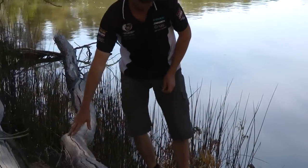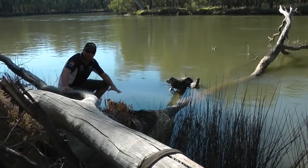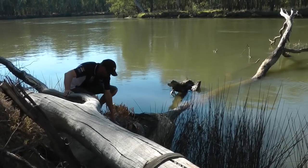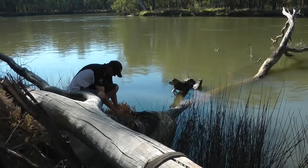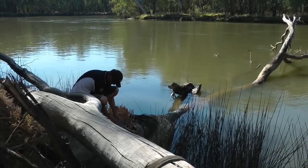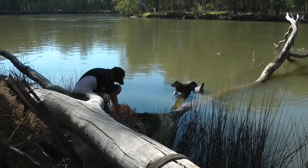Then we'll see if we can get ourselves a bit of bait. The trap in the water for about 30-40 minutes, that's all you need if you get a good spot. And hopefully there's a few shrimp in there. Obviously fresh is the best. One of the best baits you can get for the Murray is these little shrimp that live in these reeds and near this timber.